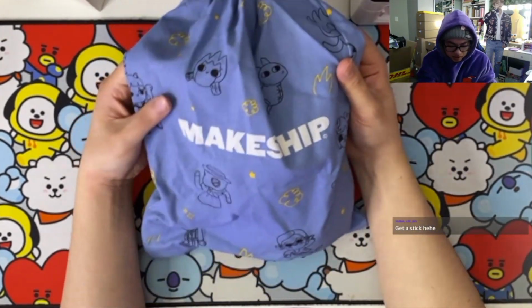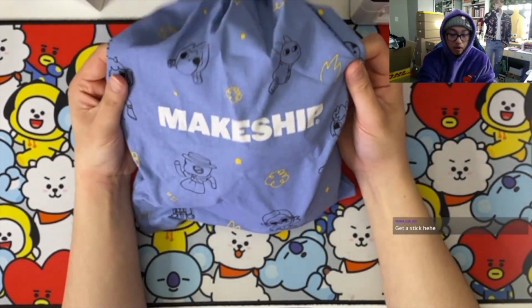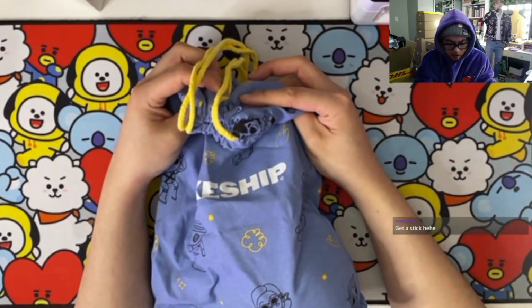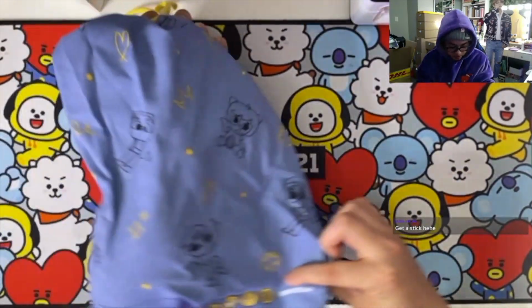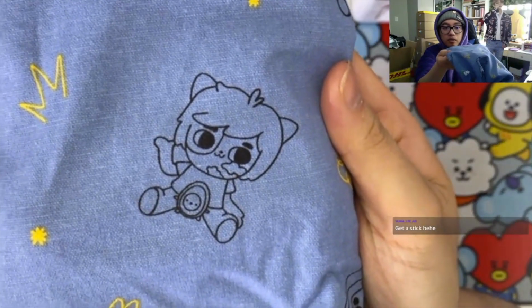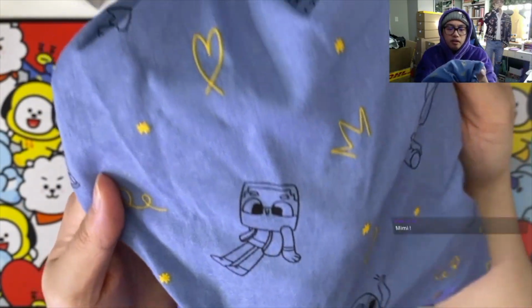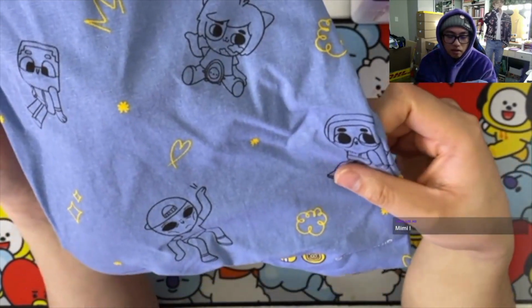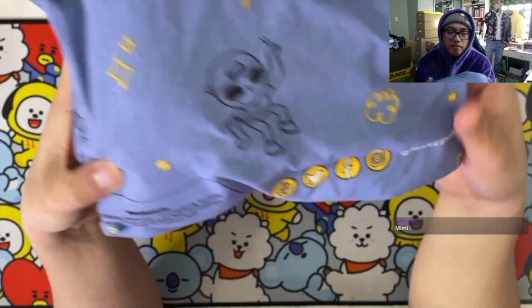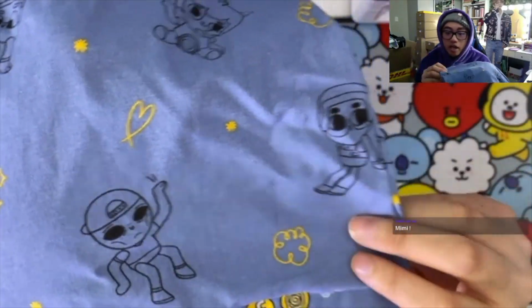But we got this, what's this? This makeshift baggie here. Did I open this before? Maybe I have. Yo, I love the art style. Check it out. We got the little cat boy, perhaps, with an avocado. What else? I have no idea what this is. Mimi? Oh, is this Jimin? Okay. Oh, you know what? I think I vaguely remember. Okay, yeah. Yep, yep. We got Alien Boy here with his snapback. Nice.